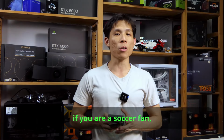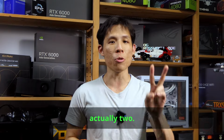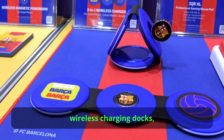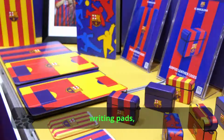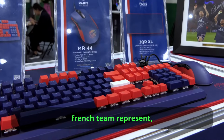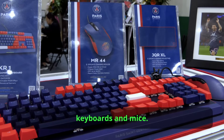Next up, if you are a soccer fan, I have one for you, actually 2. Check out this Barcelona team keyboards and mats. They even have mice, wireless charging docks, phone covers, writing pads, AirPods holders, card holders, etc. There's also a French team represented with themed keyboards and mice.